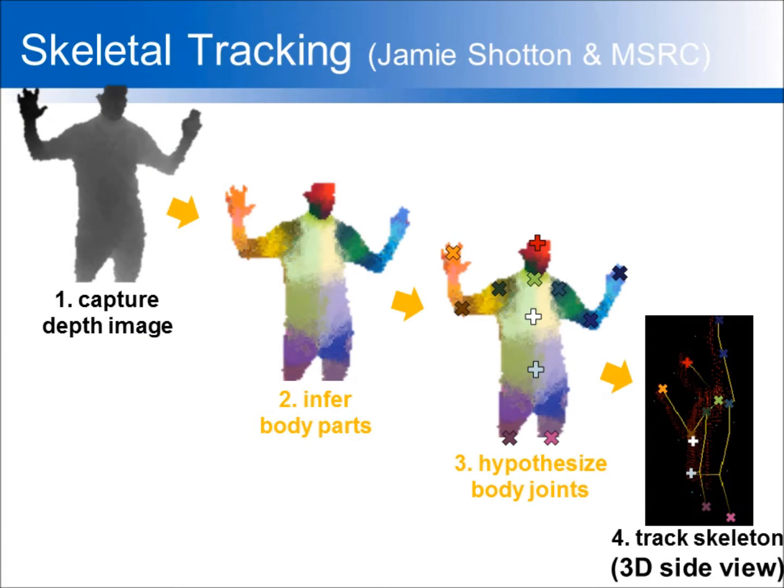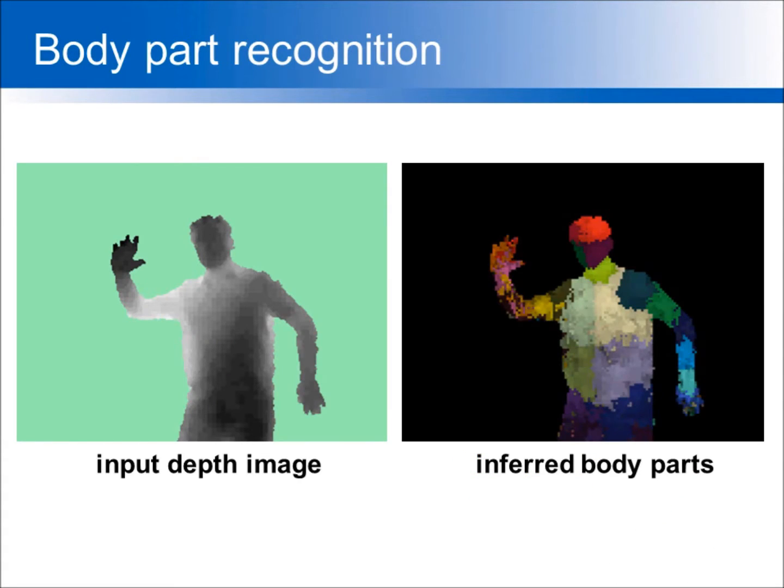So the way we operate this is we start with the depth image, as I showed you before. The next step is to infer different body parts represented here with different colors. And then we infer the body joints where they are. And this is what we call the skeleton 3D view. So let's see how this happens.